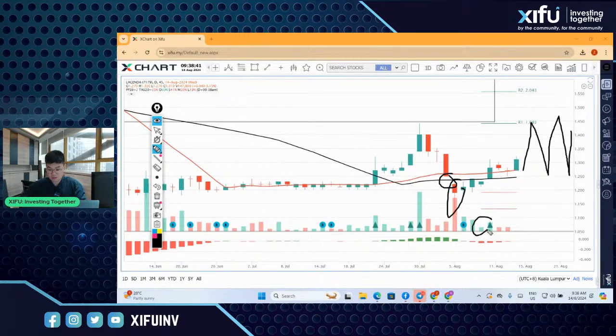Here also, another pullback complete. Actually, pullback completed last week. Hello, morning, Riku. I'm not sure whether later on it will retry or not. 125 area, or maybe 128 area. This is an area where you probably want to look for a slightly lower risk entry. Like I said, you can always use the low of the strength candle as your potential support.